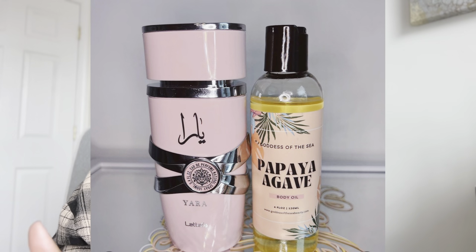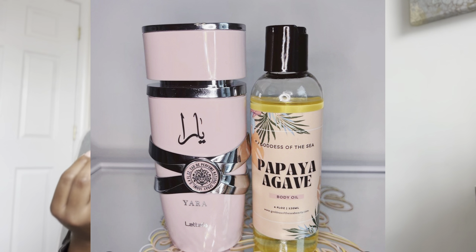The first one that I left off from the previous video was my Goddess of the Sea Beauty Papaya Agave Body Wash, as well as the matching body oil, which has notes of papaya, agave, bergamot, pine berry, dulce de leche, caramel, I think coconut. It's amazing. I layered that with La Taffa Yara. It is a match made in heaven.